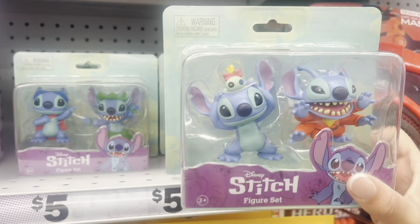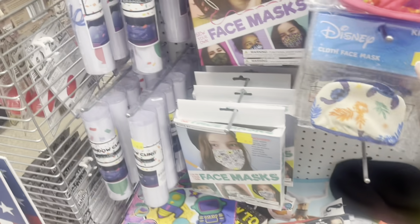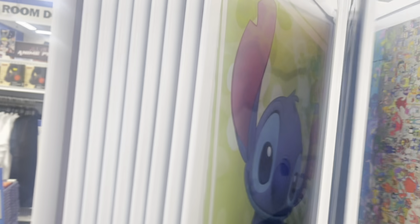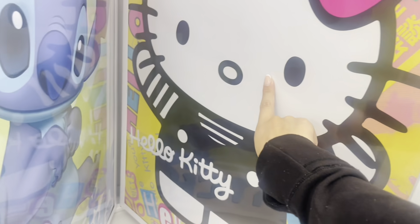Also, in the toy section, they have these really cute Stitch figures. They're super cute. I already have all of them, but they're only $5, guys. So come check them out. As I was leaving the toy section, I found this really cute Stitch face mask, and it was only $2. And lastly, I had to check the posters because they have such cute Stitch posters. But I just kept looking and looking, and then bam, I found him, and he was right next to Hello Kitty, which was so funny.